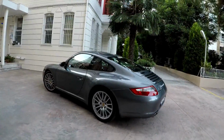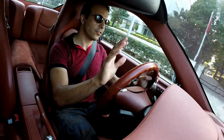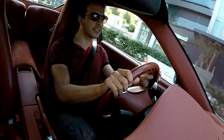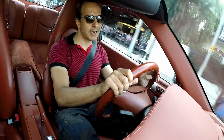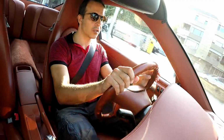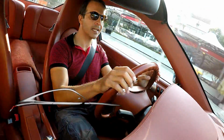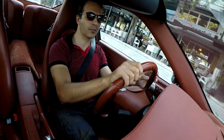As a car design, I think the 997 is perfection. I mean, it's stunningly beautiful, yet understated. It doesn't scream, hey, look at me. And nothing seems like an afterthought or a facelift or an update. It's just so pure, and everything seems as if it was designed like that from the first day.